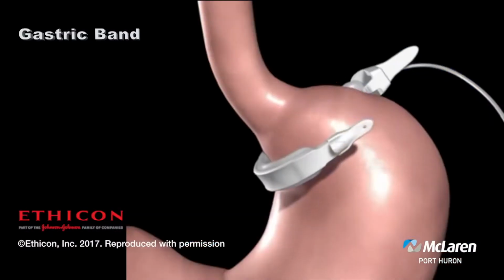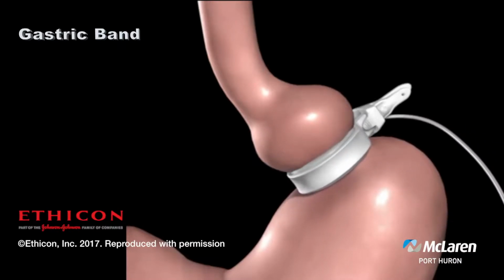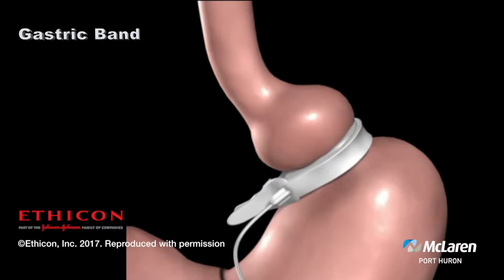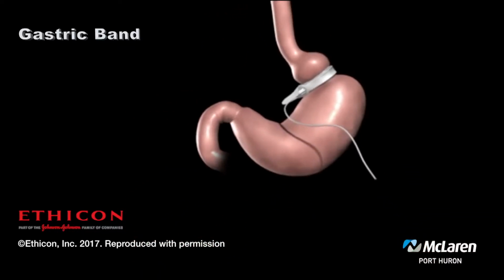Let's begin with the gastric band procedure. Can you tell us how this helps an individual to lose weight? Sure. This is a minimally invasive procedure where we place a device, the gastric band, around the very top of the stomach. And what it does is it controls your appetite by restricting food in your stomach.